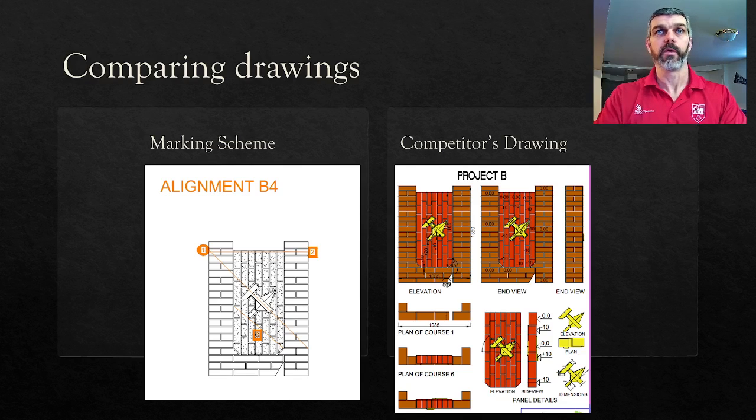This is a comparison of the working drawing that the competitor gets on the right to one of the marking schemes that judges get on the left. As the competitor, you do not know exactly where your work will be judged, and therefore you will want to be as exact as possible in every aspect of the build. In another video, I will go more in depth on test projects and how they are scored.